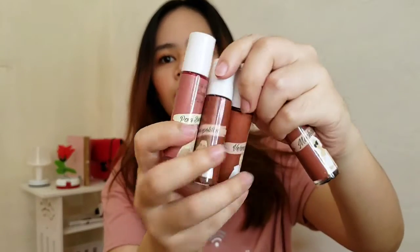Siya yung mga klase ng lip and cheek tint na may pagka-glossing effect kasi matte nga siya. So, I have here, ito yung mga packaging niya.